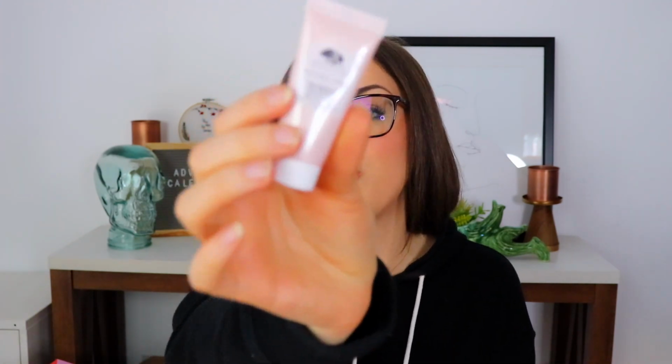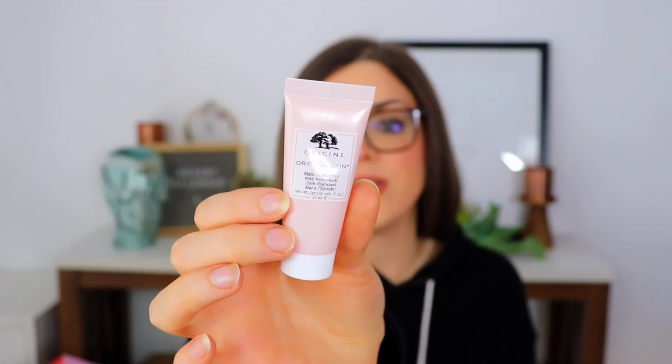On the 5th day of the calendar, Ipsy gave to me a matte moisturizer with willow herb. Doesn't willow herb just sound like the name of a lady who'd be running a cute little local shop that sold crystals and incense or something? But anyway, this has willow herb in it. It is a matte moisturizer from Origins. This is the Origins skincare line. Beyond that, I really can't read any other word on here besides not for individual sale.